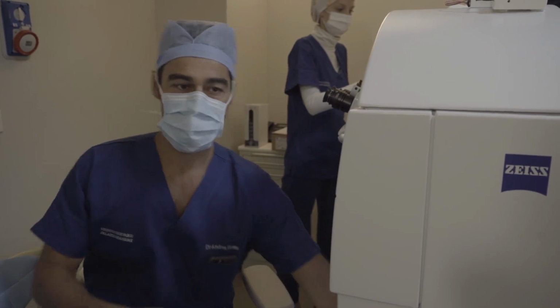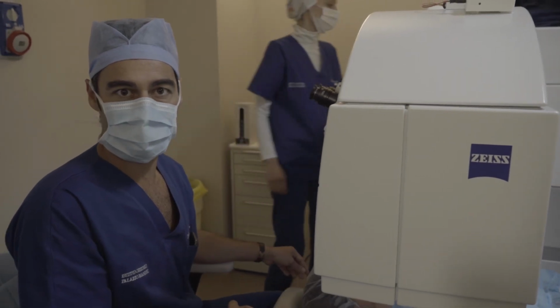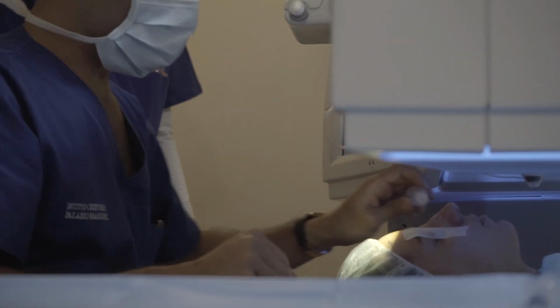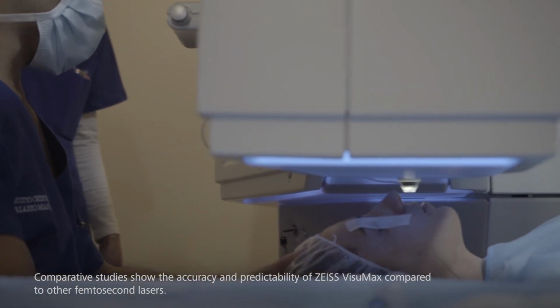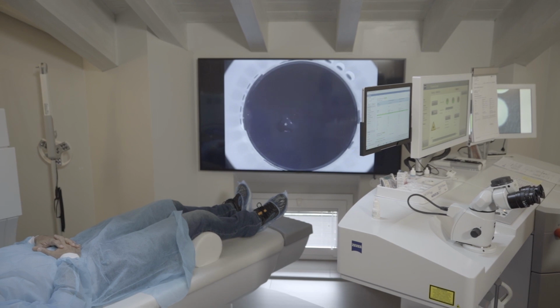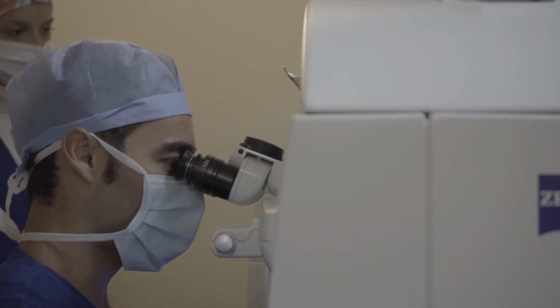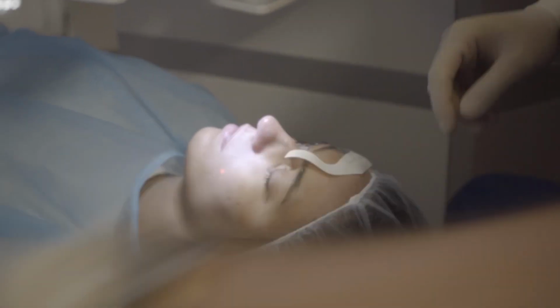This is the femtosecond laser, so we are planning an 8.2 millimeters flap with 100 micron depth. If you just think about the standard deviation of the femtosecond laser, the one which is performing the best is the Visumax, because the standard deviation of the depth of the cut is 4 microns, which is very much reliable, and so I know where I am. But thanks to, let's say, the partnership with the Zeiss company, I could enlarge the skills and the toolbox I have now in my hands. And patients know this very well, and this is what they are asking.